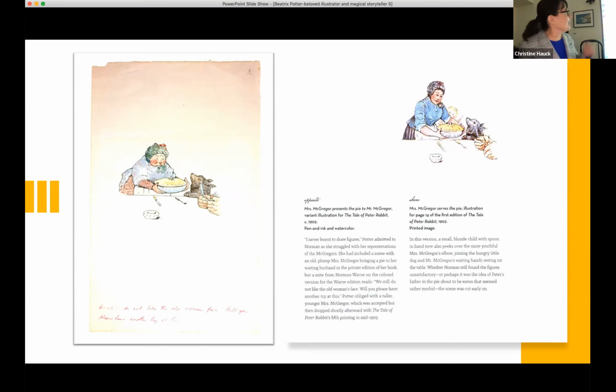You see below, on the far right, the actual image of Mrs. McGregor that was modified and printed, right? It says, in this version, a small blonde child with spoon in hand, you can see behind her, now also peeks over the more youthful Mrs. McGregor's elbow, joining the hungry little dog and Mr. McGregor's waiting hands resting on the table.